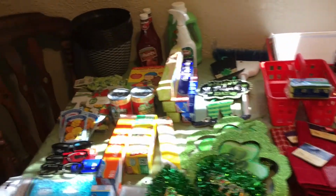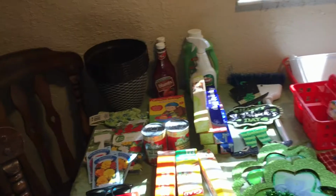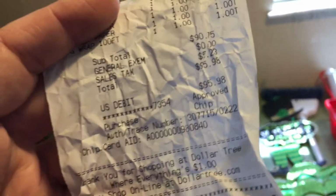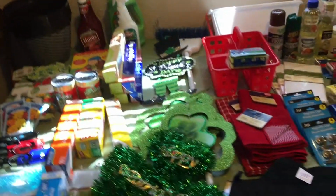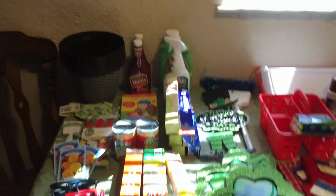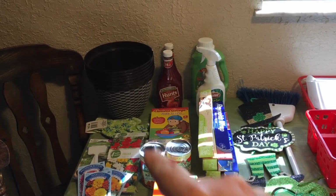But I'll come over here to the household restocking stuff first. And I'll just tell you, I spent a lot. $95.98 at Dollar Tree. So yeah, that's a nice chunk of change for a Dollar Tree. But we'll go back here. I can't remember if I picked up 5 or 6 of these.